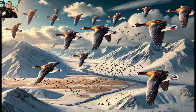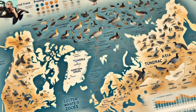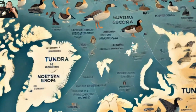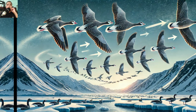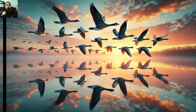Migration is a central aspect of their behavior. These geese are known for their incredible journeys across vast distances, linking their northern breeding grounds with their southern wintering habitats. During migration, they exhibit remarkable navigation skills, often flying in well-coordinated, V-shaped formations that enhance aerodynamic efficiency and facilitate communication among the flock.